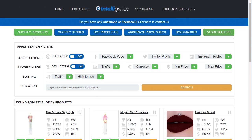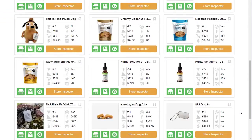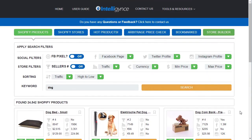Let's say you're in the dog niche. All you have to do is just type in the word dog and click search. And you can see here it came up with 24,542 products that we can go ahead and analyze if we want to use these particular products within our store. And we could take it one step further. This is a really awesome filter.